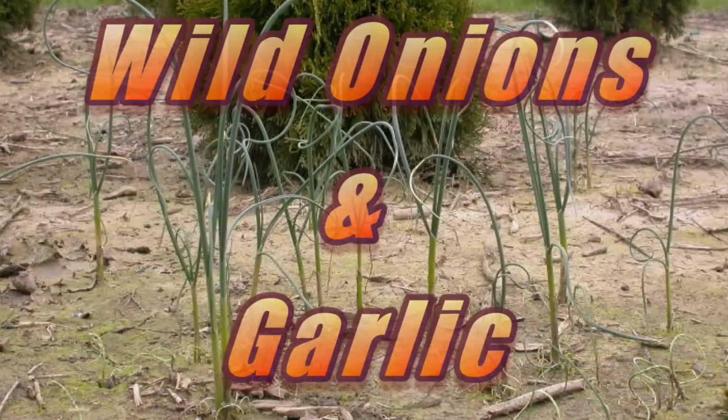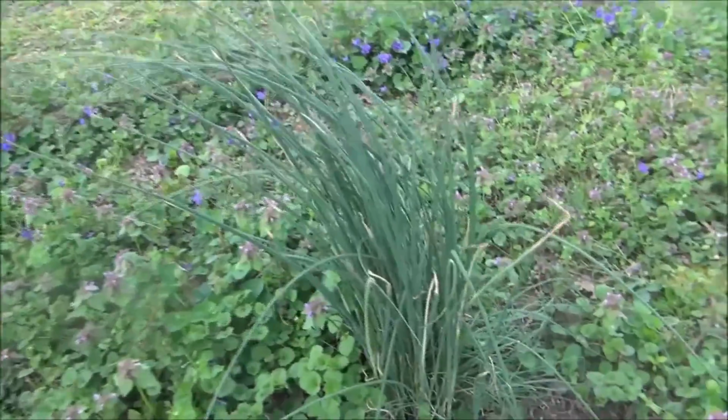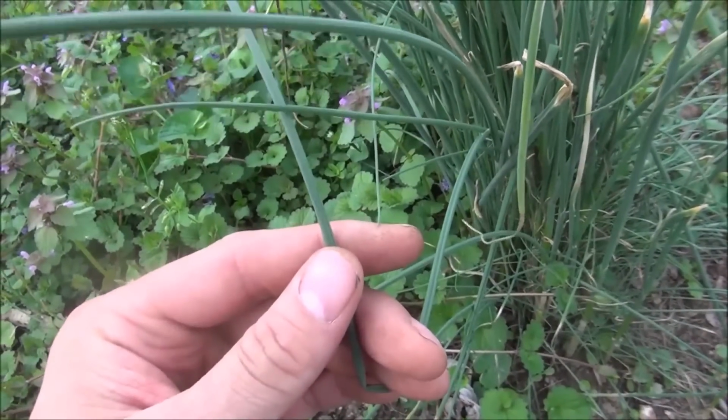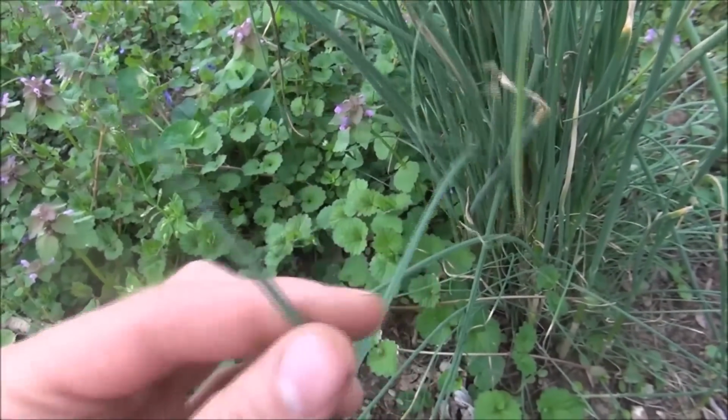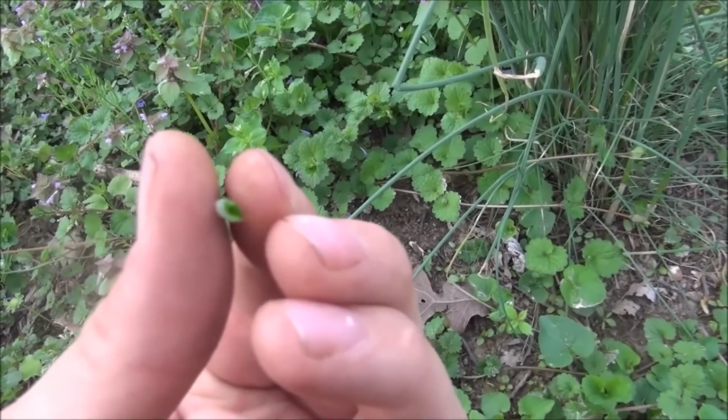Number two is going to be wild onions and garlic, and I'm going to group them together because they're in the same Allium family and have very similar flavors and medicinal properties. Almost anyone can identify and recognize these green leafless slender stalks clumped together in their yard as a pesky weed. But they're another amazing wild edible and highly nutritious superfood.